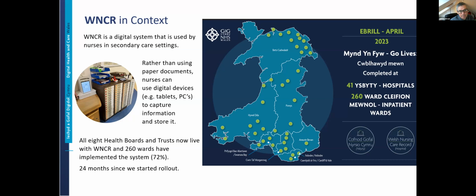What we've done over the last 2 years is to remove that paper and actually digitize it and put it on a range of devices, and the device shown in the picture is an iPad, which is a computerized, digitized system which replaces the paper that was previously used across Wales. So rather than using those documents, it's used on a computer. As I say, you can see from the picture, it is across all Wales now.